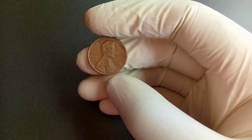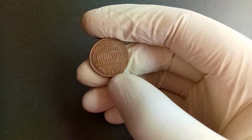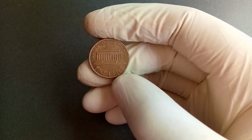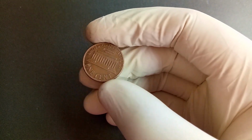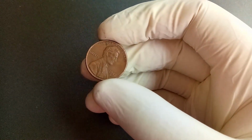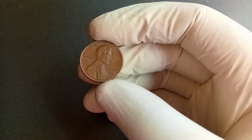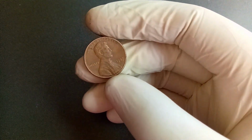Another contributing factor is the presence of mint errors. Some 1987 D pennies have been discovered with double die errors, off-center strikes, or even planchet anomalies. A double die error occurs when the die used to strike the coin has a misalignment, or doubling, causing letters and numbers to appear doubled or distorted.